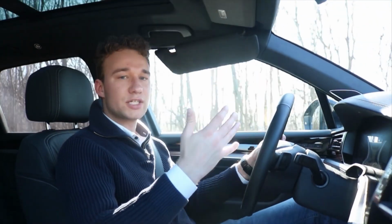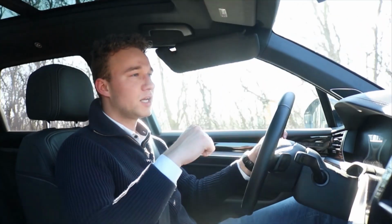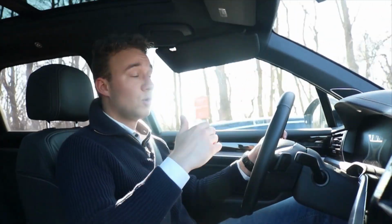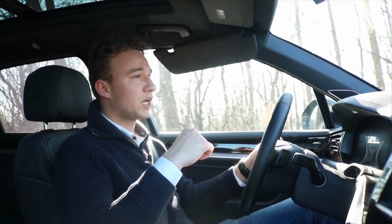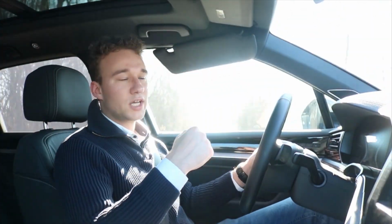Now, also the air suspension is really nice because it lowers or raises the ride height depending on what driving mode you're in, or when you want to load something heavy in the back. This is really nice and convenient if you're using this car on a daily basis.